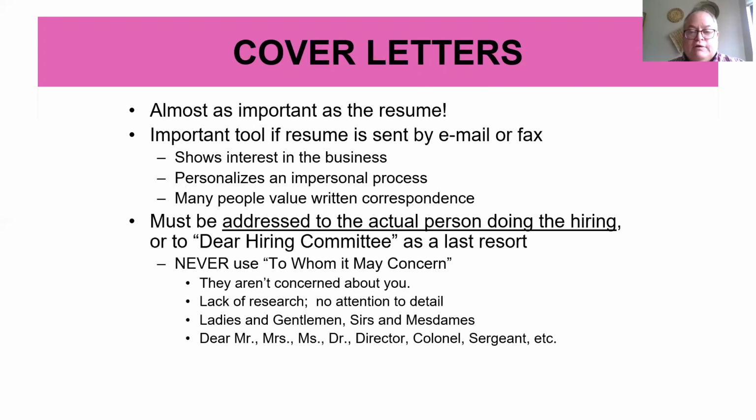Now, make sure on a cover letter that you address it to the person doing the hiring. Your hiring committee is an absolute last resort, but here are some examples here.